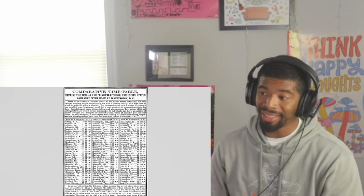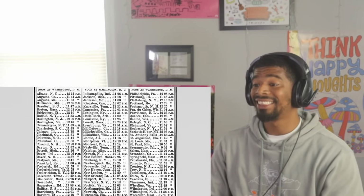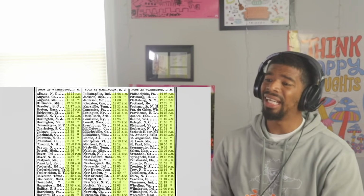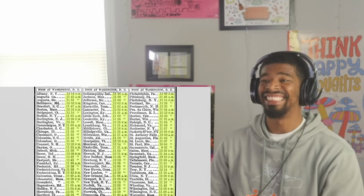Check out this piece of paper. Today, all of these cities and towns would be just on Eastern Standard Time, one time zone. But back then, every town had their own time, depending on when it was noon for them. If they were a little bit east or a little bit west of here, that would be different than in Washington, D.C. Total nightmare for trains. Yeah, that's chaotic. The lifeblood of trains is time. And this time mishmash just wasn't going to work.